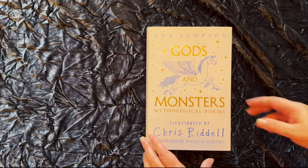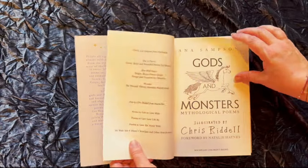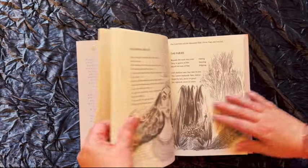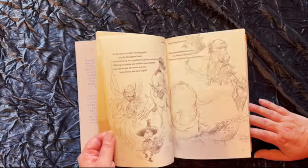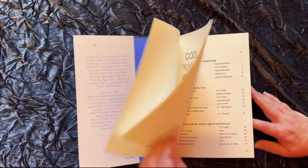And let's round out this section with a fun illustrated poetry collection. Gods and Monsters is a gorgeous collection of classic and contemporary mythological poems. It's illustrated throughout in black and white by Chris Riddell. It includes retellings and reimaginings of Roman, Greek, ancient Egyptian, Norse, Celtic, Aztec, Mayan, and Incan mythology. A real trip around the world.